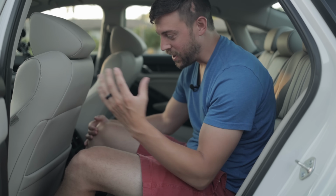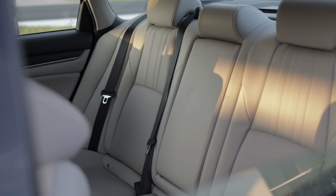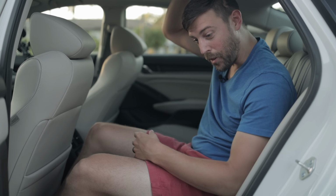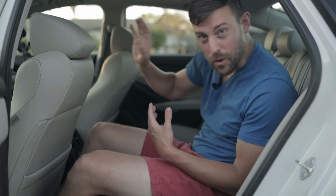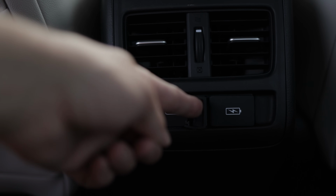Sitting in the back of the Accord, it probably doesn't change from hybrid to non-hybrid, but I have about 5 or 6 inches of knee room, and this seat is set up for me. I'm 6'1". I have about 3 inches of headroom when I'm sitting up straight. Now, no panoramic roof. That's unfortunate, but we do have some fast chargers back here.